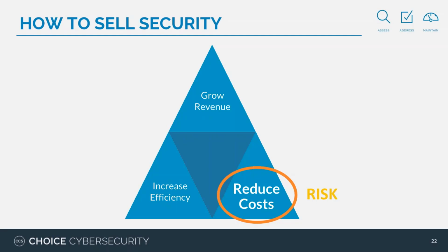Companies buy for three reasons. They're either increasing revenue, decreasing costs, or increasing efficiency. So putting managed services in place is increasing efficiency. It may help them grow their business because they have less downtime, and it may help them reduce their costs. But the big thing they're doing is buying increased efficiency and uptime. When we're selling security, it's all about cost reduction.